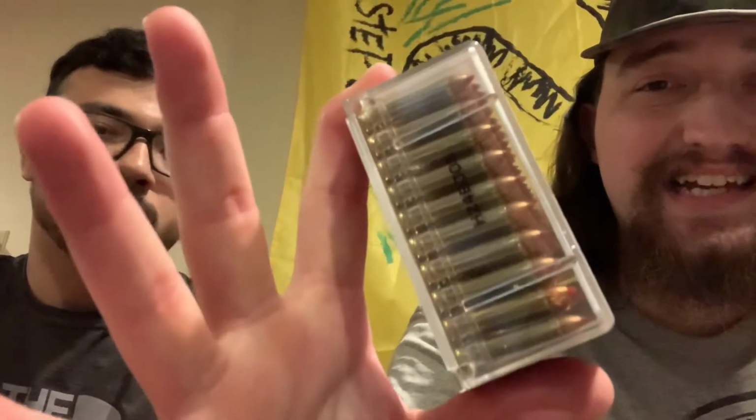It's a long, straight-walled case. I think these have a slight taper to them to help with feeding and extraction, whereas .30 Carbine, I think, doesn't really. But it's still very straight-walled, which for extraction and feeding, it's not going to do too hot, especially in semi-autos. And I think that's why there aren't so many.